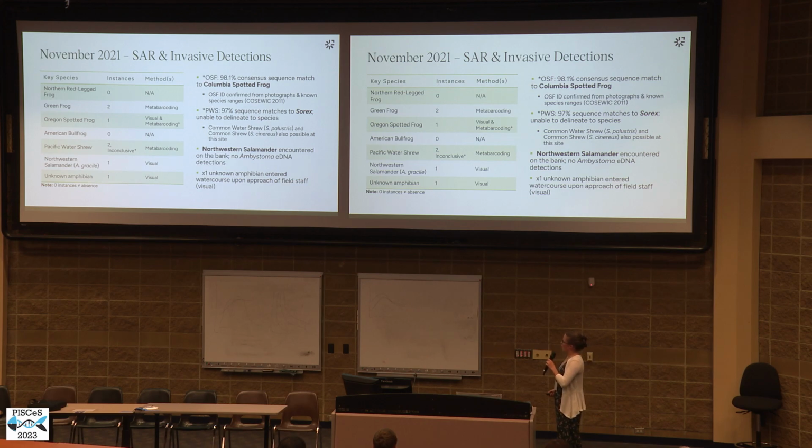And again, we did spot a northwestern salamander, just physically. We didn't actually detect it in the watercourse, and it wasn't found in the watercourse, so perhaps at the time of my sampling it just wasn't in the water recently. And unfortunately, sometimes frogs get away. They see you coming, you don't jump in, and you're not sure what it was. And I wasn't around at that time.